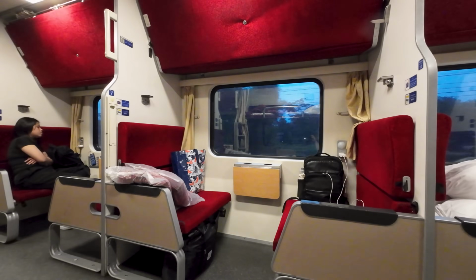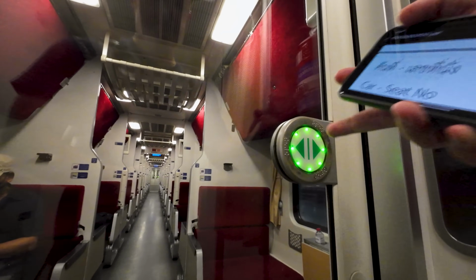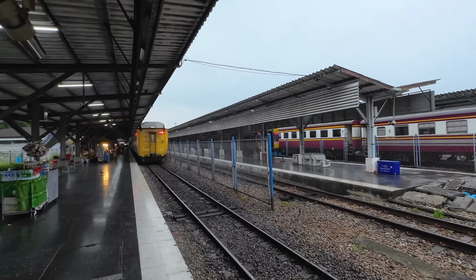So what are these newish trains like? How do their features stack up against the old trains? And how well do you sleep? Let's find out, so join me on the 14-hour overnight journey from Bangkok to Hat Yai as we explore Thailand's newest night train.